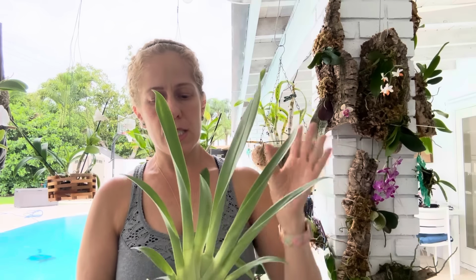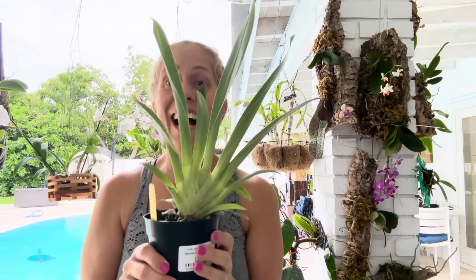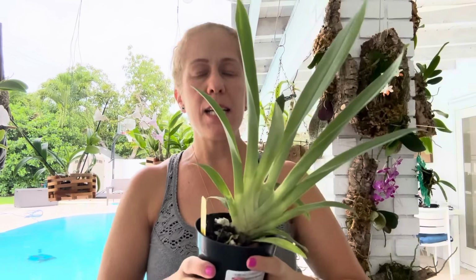I'm gonna keep it calm because it's just a plant. Okay, I know, I still get excited. I am still new and I still get excited when I acquire new plants that I don't have. So it's super muggy out here, but that's fine. That's totally fine because I need to show you a couple more things.